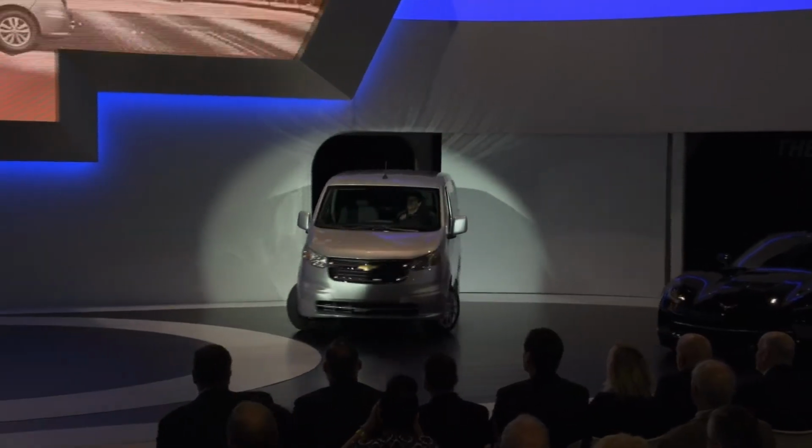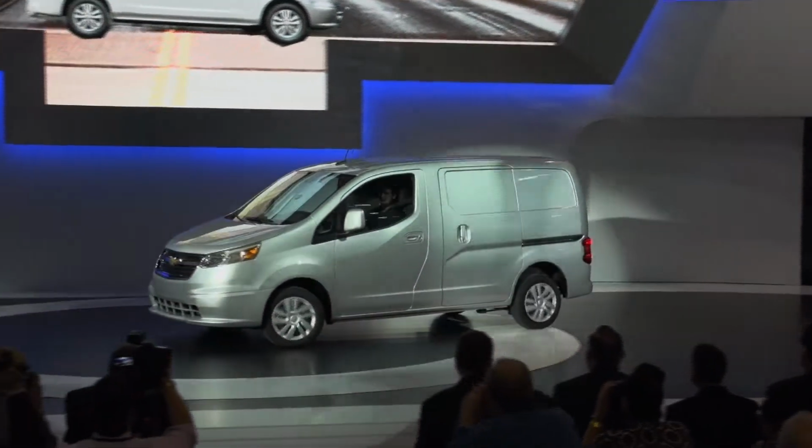We'll also soon be offering a new vehicle that's tailor-made for business, especially for those that operate in urban areas like here in Chicago. It's nimble, it's fuel efficient, and it's right size to satisfy the needs of many different businesses. It's flexible enough to be practically anything to anyone. Ladies and gentlemen, let me introduce the 2015 Chevrolet City Express.